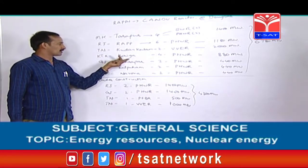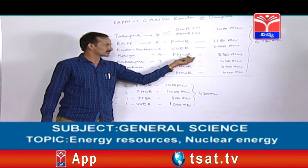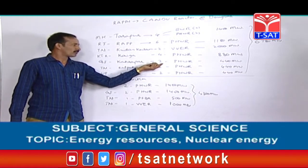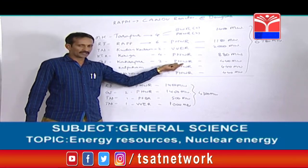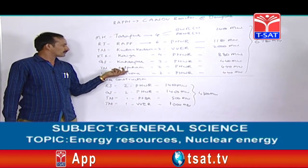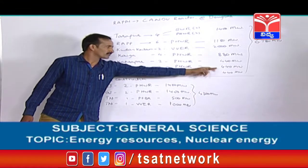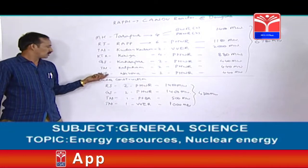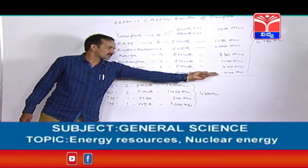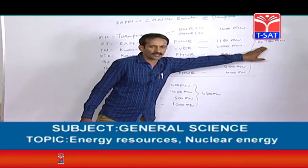Whereas in Karnataka we have Kaiga power plant with 4 plants. Out of these 4, all belong to pressurized heavy water reactors with a capacity of 880 megawatts. In Gujarat, Kakrapara power plant is there with 2 power plants. Out of these 2, all belong to pressurized heavy water reactors with a capacity of 440 megawatts. In Tamil Nadu, Kalpakam power plant is there with 2 nuclear power plants of pressurized heavy water reactor type with a capacity of 440 megawatts. In Uttar Pradesh, Narora power plant with 2 plants of pressurized heavy water reactor type with a capacity of 440 megawatts. These are all already installed with the total capacity of 6,780 megawatts.